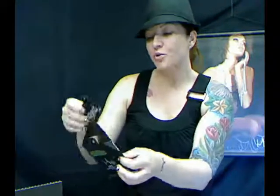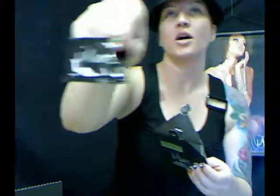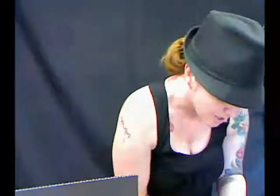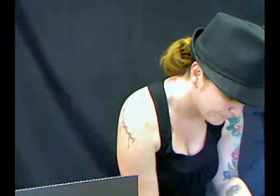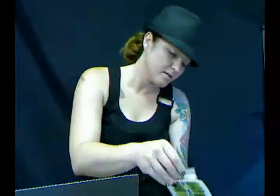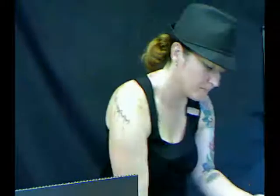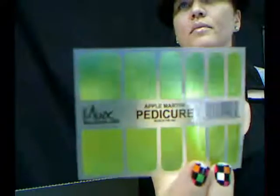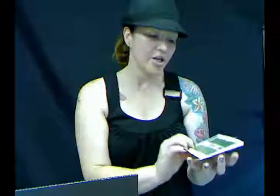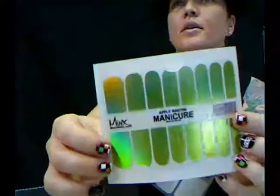And it comes with 2 cute little alcohol swabs. Let me turn this camera so I can keep wanting to go the other direction. There we go. So it comes with 2 alcohol swabs, and you get a manicure and pedicure set. It's all stuck in here. Here's the pedicure. And this is a no heat process. And then here's our manicure set.